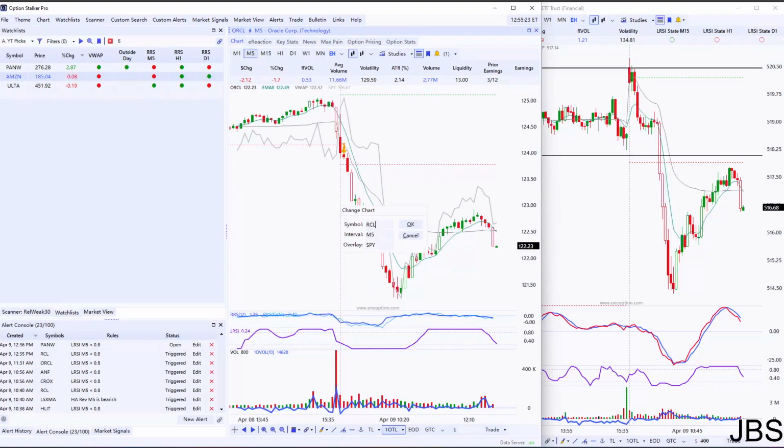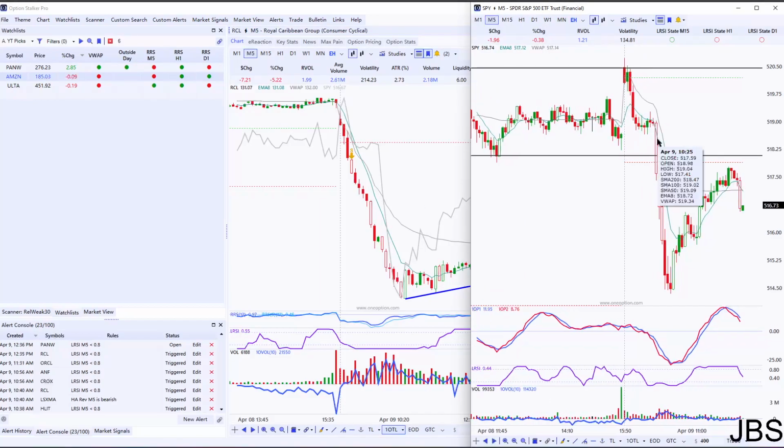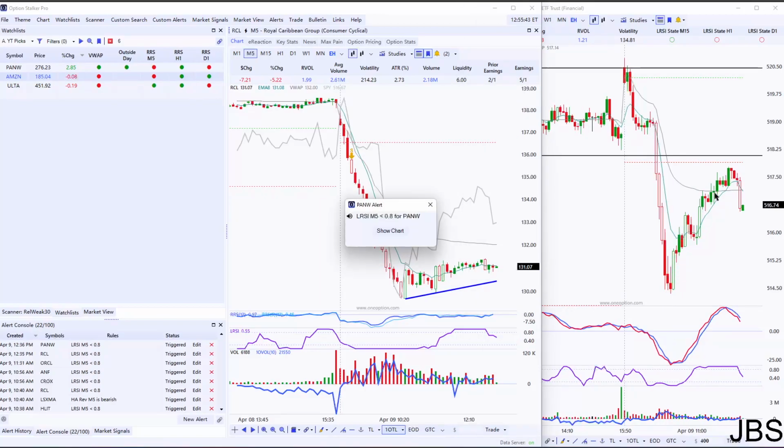All right, and let's look at RCL. RCL was a very nice pick. It hasn't been going down though, so I need to see it. I like to see it break this trend line with the LRSI cross. Oracle has shown more weakness, and I've scattered out the stocks. So I'm going to tell you why I kind of like these picks, and let's get into the type of the day here. But what we're seeing is volatile conditions, big ranges, big bounces.